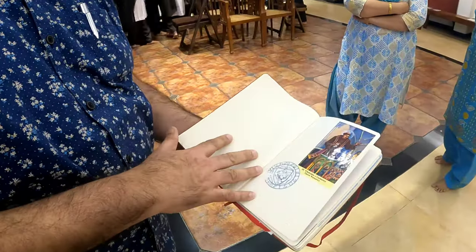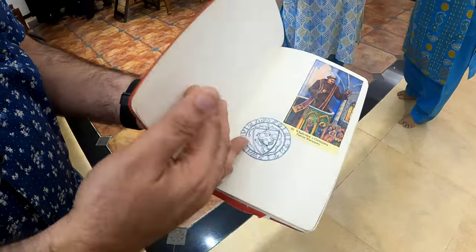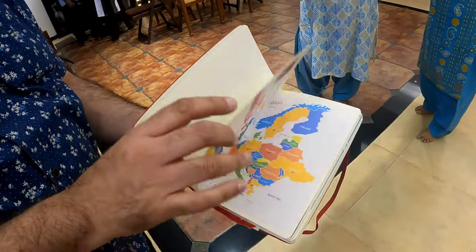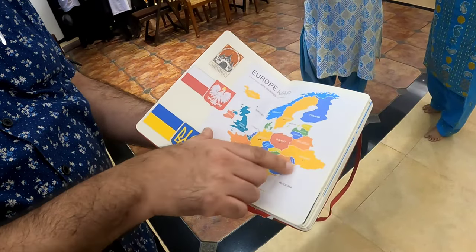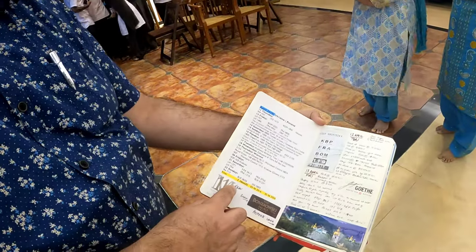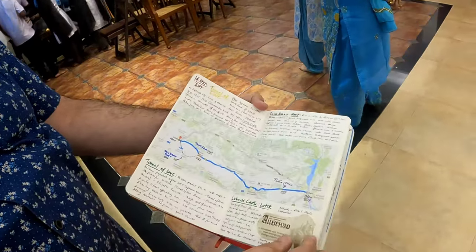Beautiful. Format of every travel journal. So it starts with this: a Moleskine diary, personalized in their Florence branch. And this is the first visit, this is the Europe map, what all I have visited. Just for my reference, I have ticked it. So my travel plan, baggage tag, and what are the places I visited.